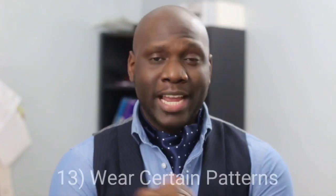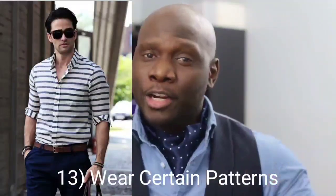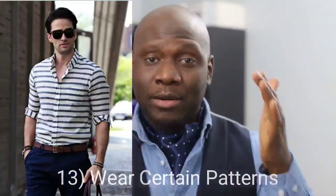But yeah. Number 13, patterns. Be mindful of certain patterns like horizontal lines that will give you the perception of looking wider, as opposed to vertical lines that not only give you the perception of looking thinner, but also give the perception of looking taller as well. So patterns is number 13.